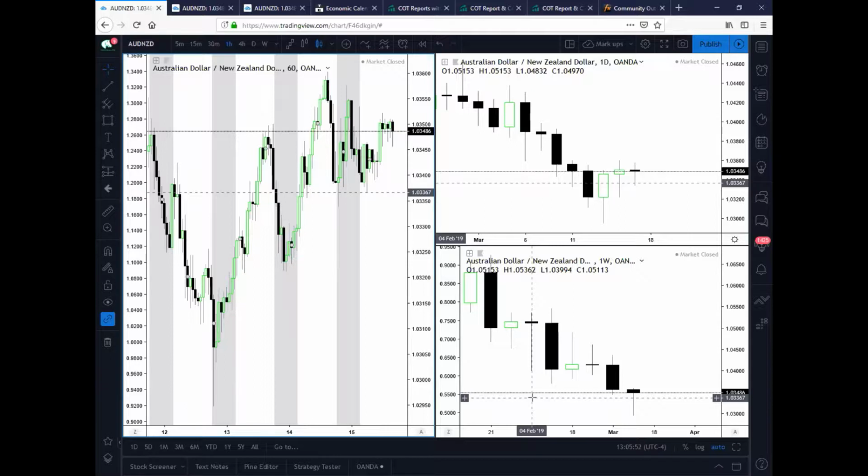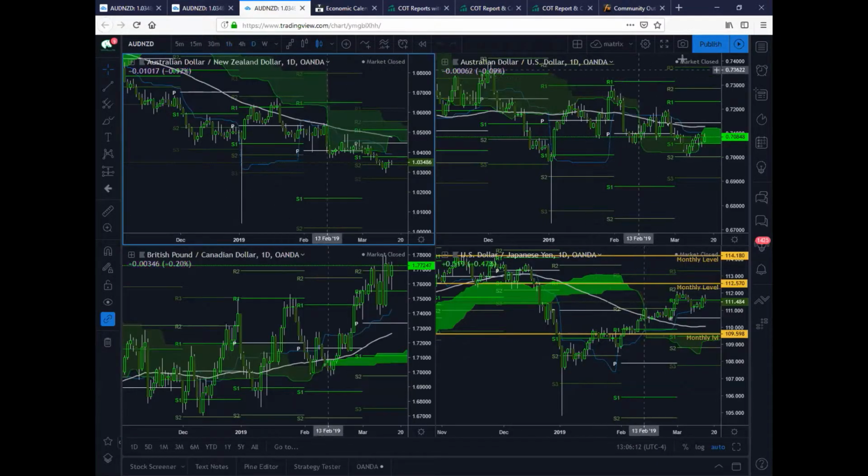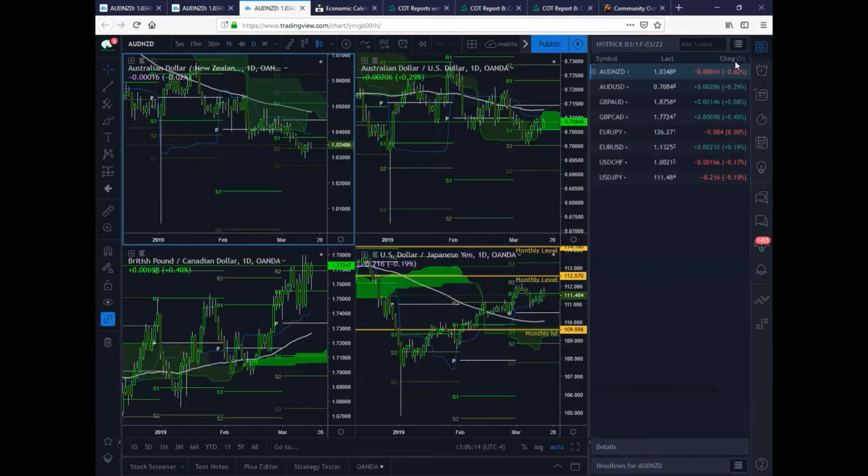Right now we have the Aussie New Zealand dollar up currently. If you're not in the Telegram group, please check it out. I already dropped the analysis for that. I will be going over that probably briefly as well. Let's look at what's on the hot pick list actually. So let's go into the matrix over here, get the hot list up.